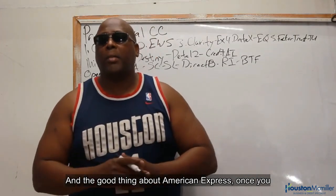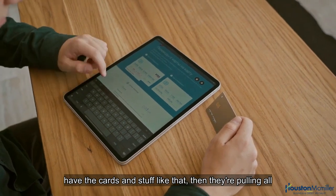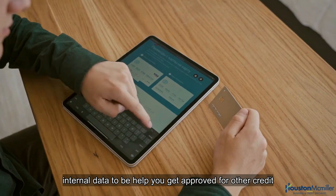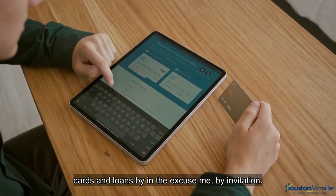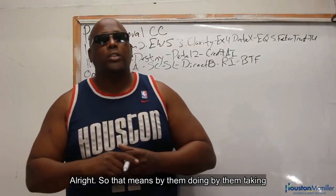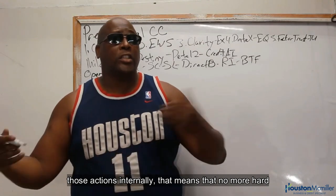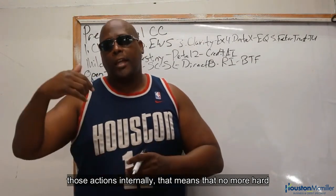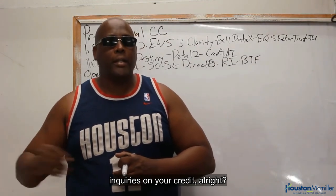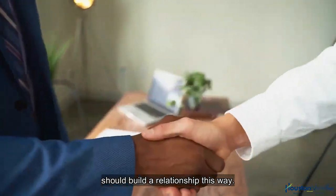And the good thing about American Express is once you have the cards, they're pulling all internal data to help you get approved for other credit cards and loans by invitation. All right. So that means by them taking those actions internally, there are no more hard inquiries on your credit. So that's the reason that you should build a relationship this way.